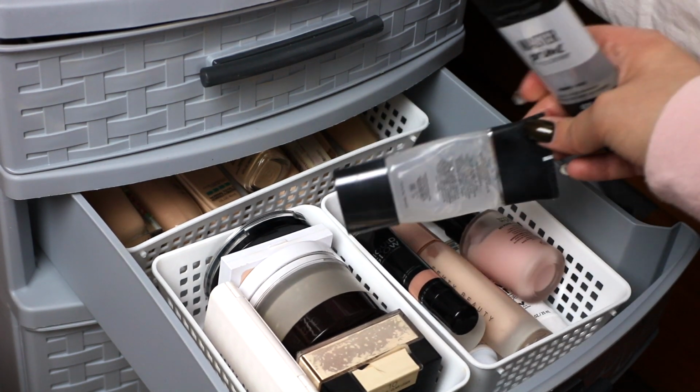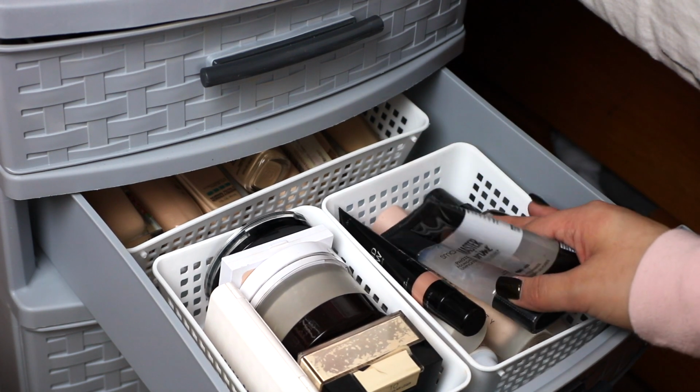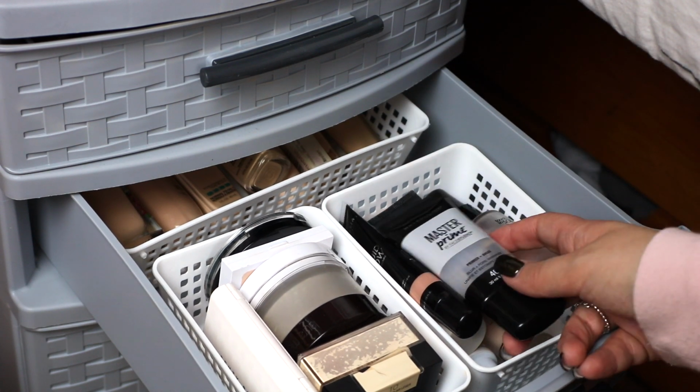Definitely a super close dupe for the Smashbox one. They have very slight differences, but for the most part, they are almost identical primers. And again, this is very lightweight. That's another thing I do when I pack.